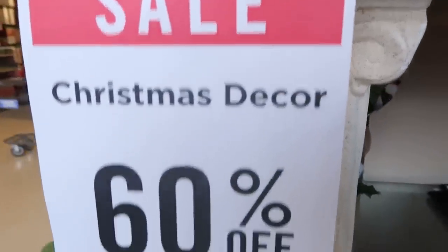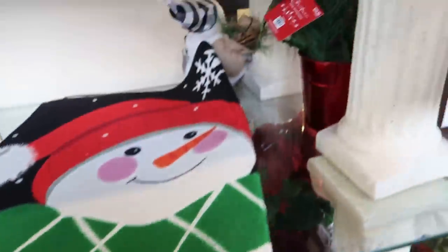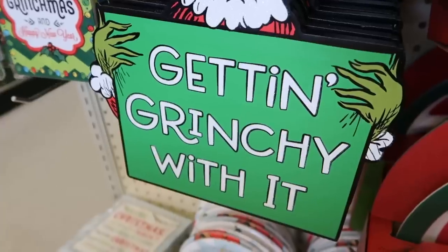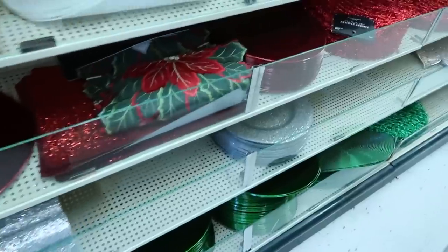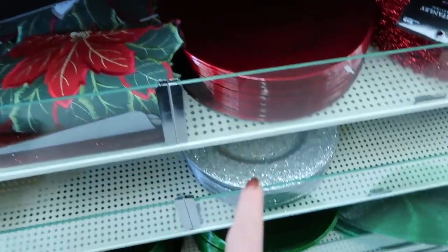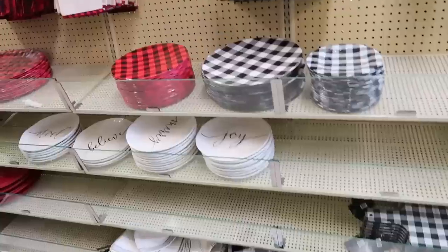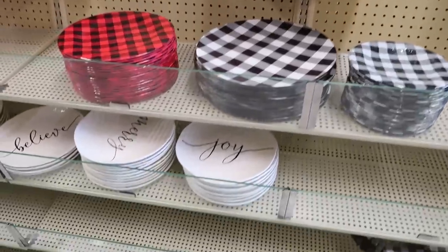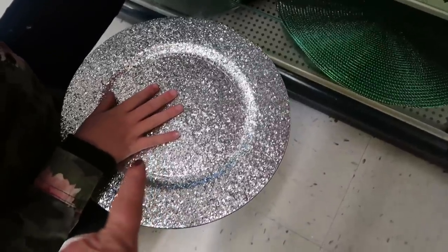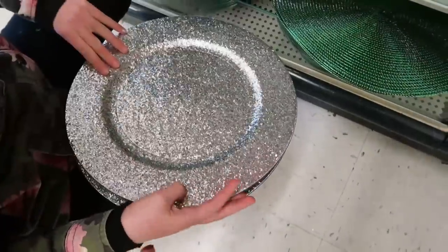Okay, 60% off Christmas decor. We are here for this, and they have rugs, and we need holiday rugs. So here's the price list. Okay, so we were just talking about these, how they're fancy for your plates to set on. And I have no Christmas plates or anything fun like that. So at 60% off, we might get a little something. So I'm gonna have Amelia count out 15 of those for us.